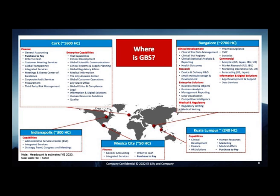So for an example, if you think about our invoicing process, the Cork Center supports invoicing for language-dependent countries only outside of Europe, while our Kuala Lumpur Center supports all English-speaking countries across the globe, as well as the countries within their Asian region, whether or not it's English or local language dependencies. And then our Mexico City GBS would support invoicing for Mexico, Brazil, and all of the countries in our Latin America region. So our scope of work and our span of reach is very strategically placed into each of these 3 centers.